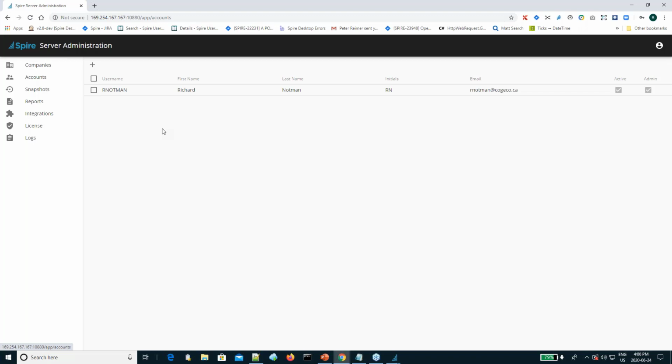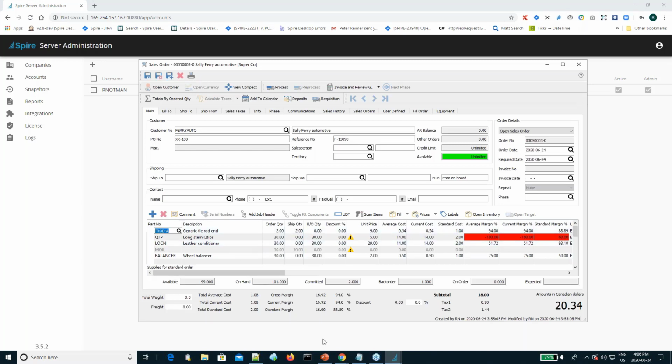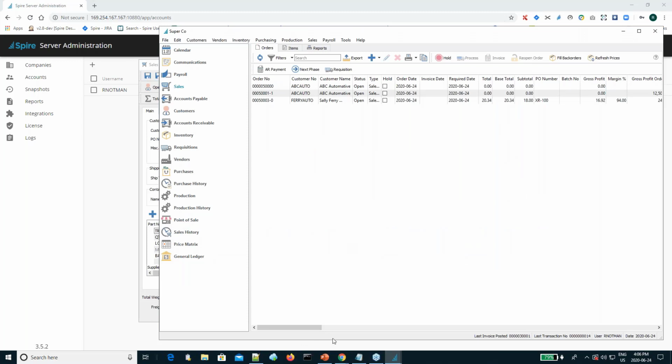Explain the difference between running it on a dedicated server versus a terminal server. Well, on a terminal server, you typically have the application and the Spire server installed on the same machine, and you use an RDP connection using Microsoft Terminal Services or Microsoft Remote Desktop, and you'll connect right into it. Or some people, depending on how large you are, will also have multiple servers. So they have a terminal server plus a data server.